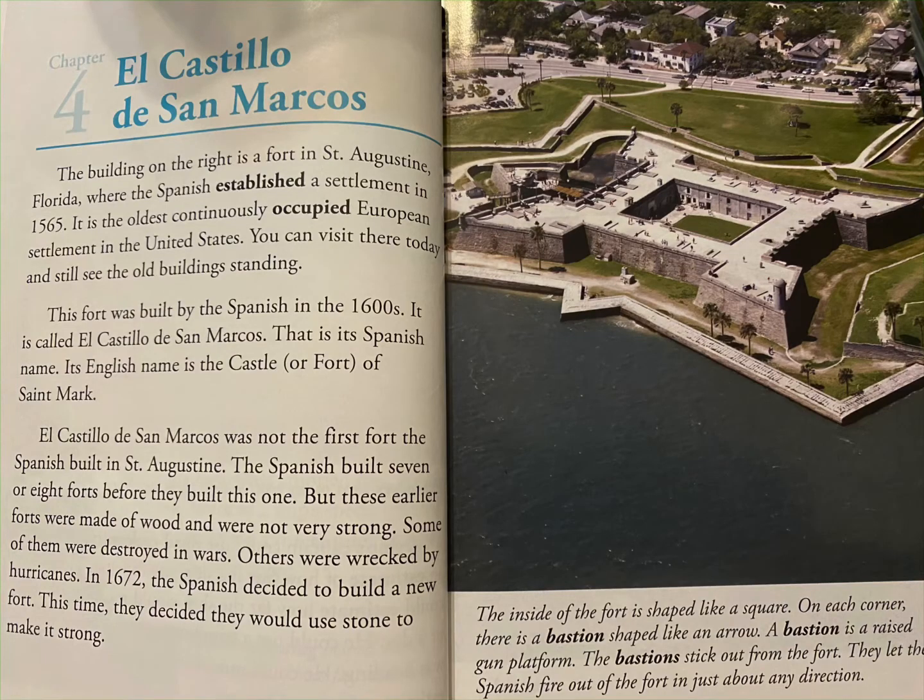El Castillo de San Marcos. The building on the right is a fort in St. Augustine, Florida, where the Spanish established a settlement in 1565. It is the oldest continuously occupied European settlement in the United States. You can visit there today and still see the old buildings standing.